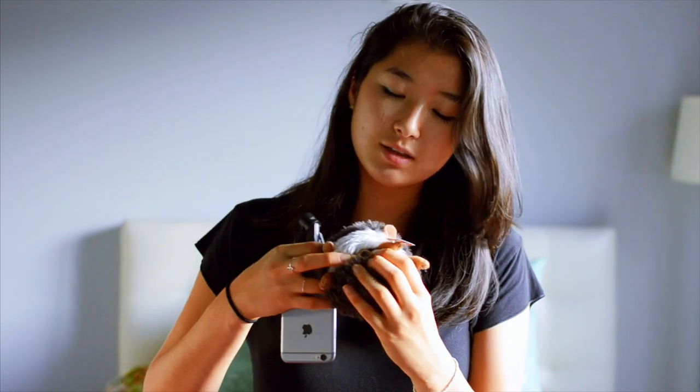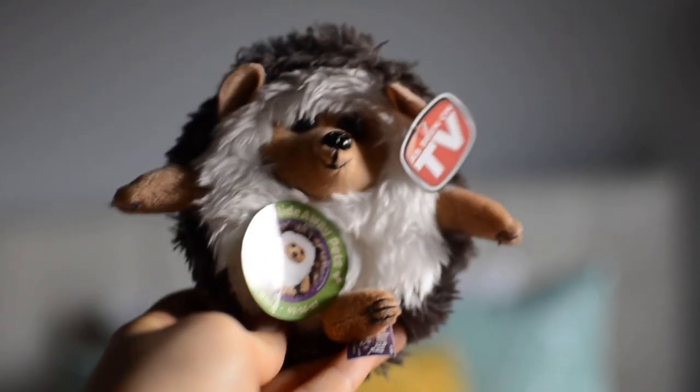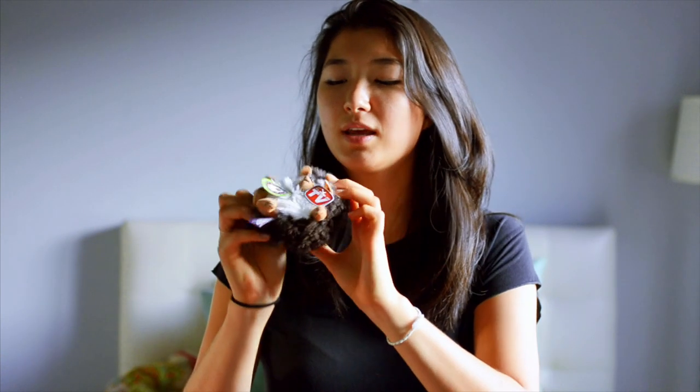So, there's another option for $5 that I could purchase an extra mystery item, and this is a hedgehog. This is what I received. This is my mystery item. So cute, it's so fluffy. It's adorable. So basically you can curl up into a ball like that, and then you can open it.